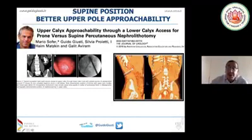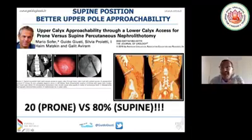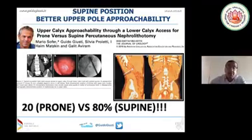Since the puncture is much more lateral in supine, you see that the angle between the lower calyx and the upper one is much wider when compared to prone, meaning that in the vast majority of cases, through a lower pole axis, you can reach the upper calyx, and this with a rigid scope. And this is particularly useful when you perform mini-perc. Look at the discrepancy: it is 80% in supine versus only 20% in prone.